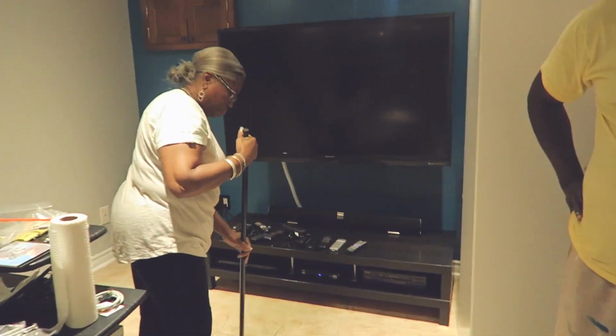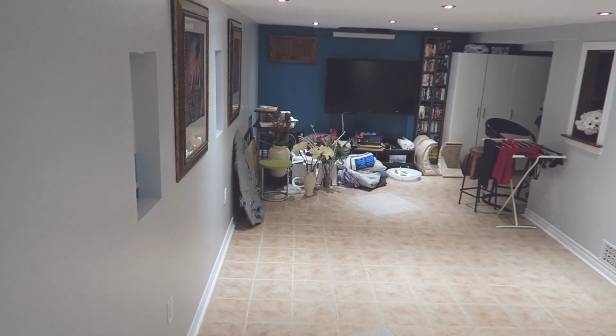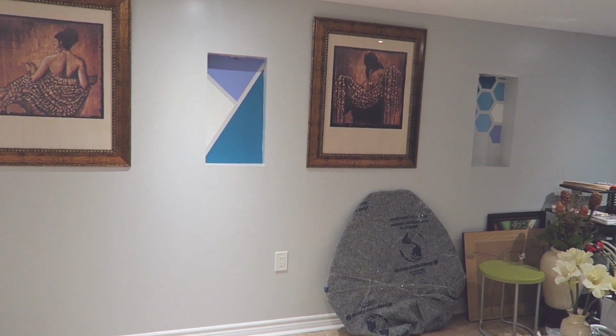So the TV's mounted. Hi, Mom. You have to get a container for all that. The furniture is coming tomorrow. Right now, it is pretty clear down here. This is what it's looking like right now. A bunch of junk in the corner there. So I cleaned up the design. That's what it looks like in the shelf.